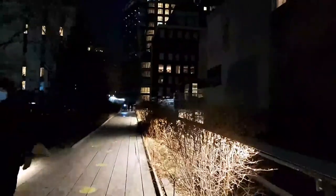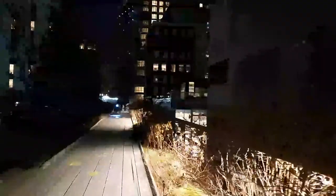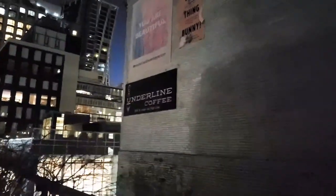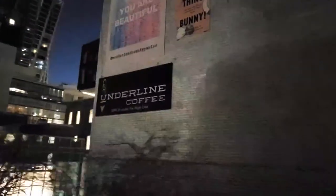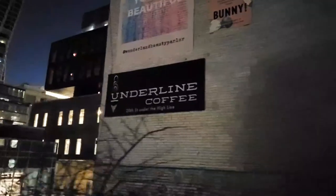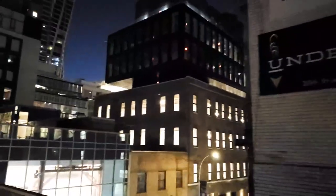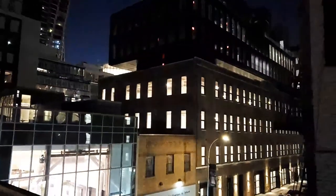What do we got here? There's a sign here that says Underline Coffee. What's the Underline Coffee? 20th Street under the High Line. I like the name of these places. By the way, take a look at that art gallery down there.